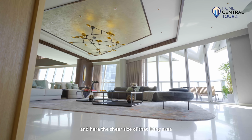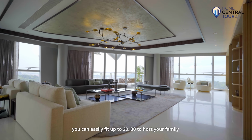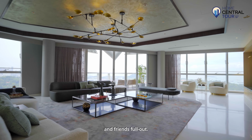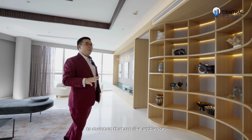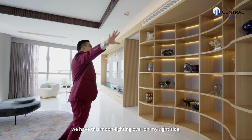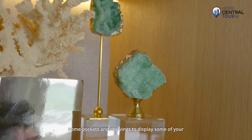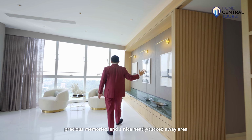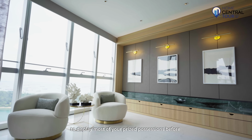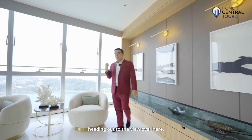And here, the sheer size of that living area, you can easily fit up to 20, 30 to host your family and friends throughout. As you can see over on this wall, to maintain that zen-like ambience, we have this moon lighting over on my right side, some pockets and shelvings to display some of your precious memories, and a nice, neatly tucked away area to display most of your prized possessions before heading out to the view over here.